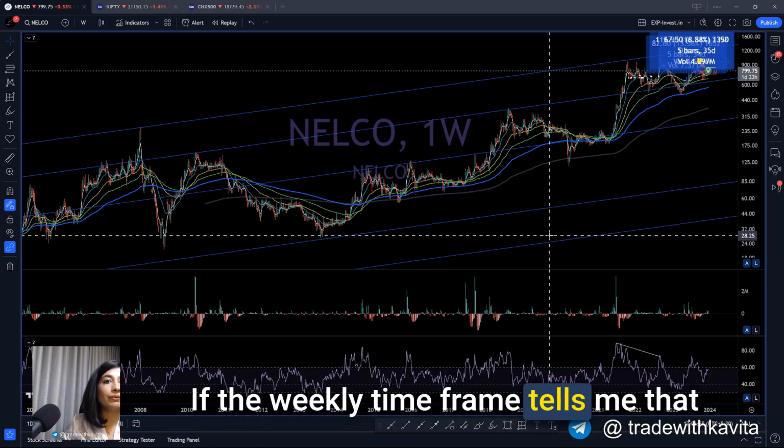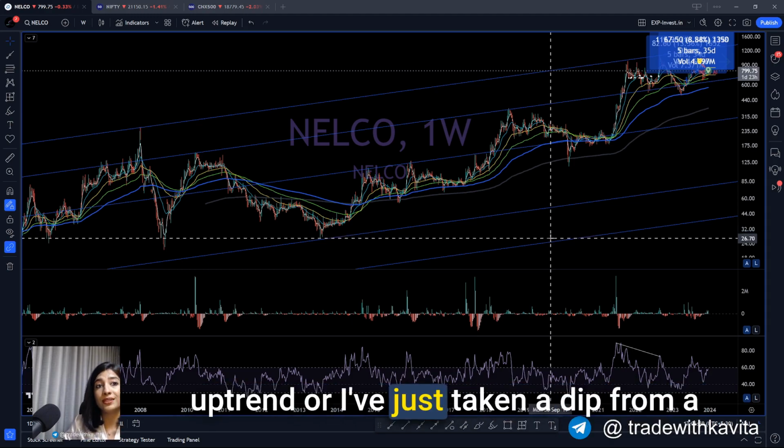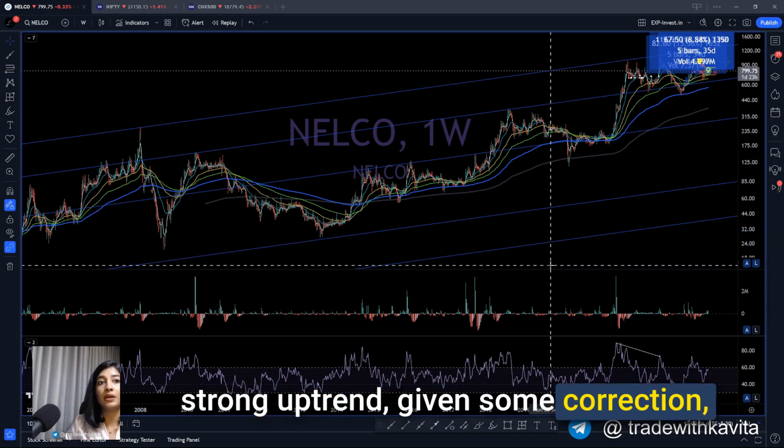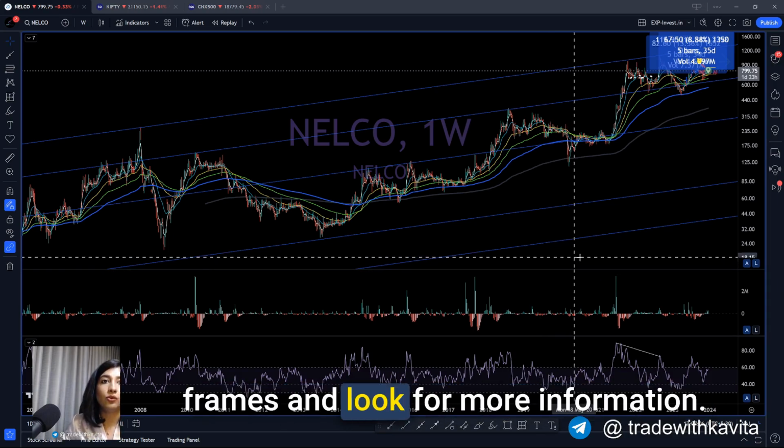If the weekly time frame tells me that I am bottoming out, or I am in a strong uptrend, or I've just taken a dip from a strong uptrend, given some correction, but I'm ready to resume, then I'm going to quickly go into my lower time frames and look for more information.